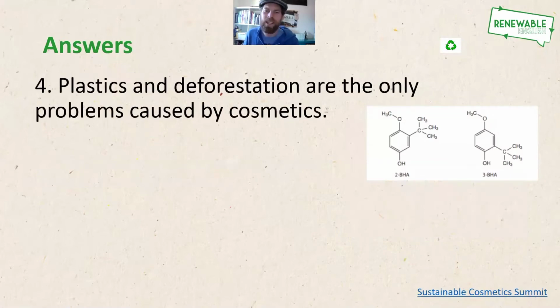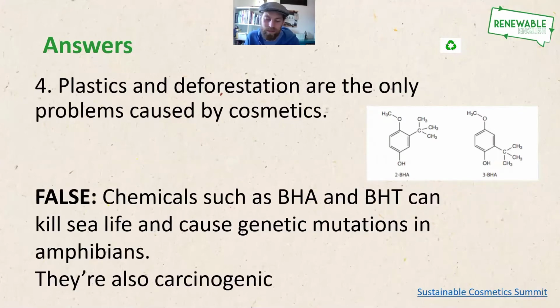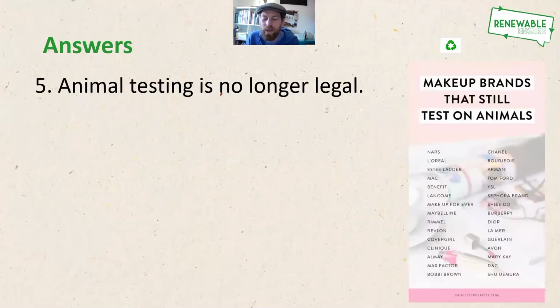Plastics and deforestation are the only problems caused by cosmetics. I think we all know that that answer is very, very, very false. There's lots of chemicals that go into the water that harm fish, they harm amphibians, and a lot of them are also carcinogenic, which means they cause cancer. I don't think we need as many beauty products as we're using. I might be ugly, but I don't think there's any number of creams that are going to make me pretty. And the last one, animal testing is no longer legal.